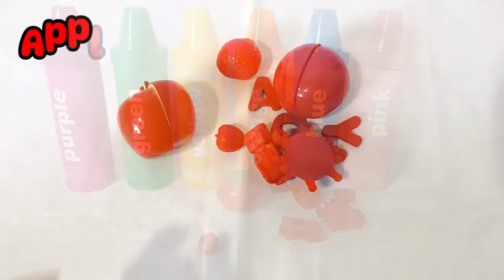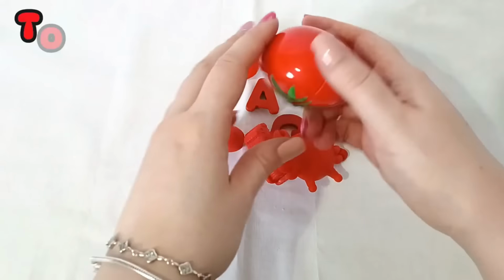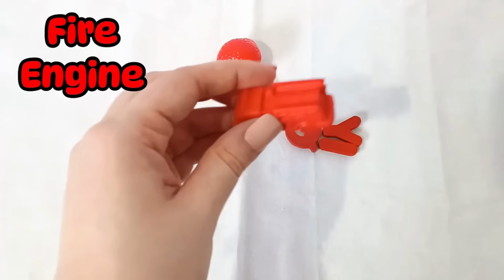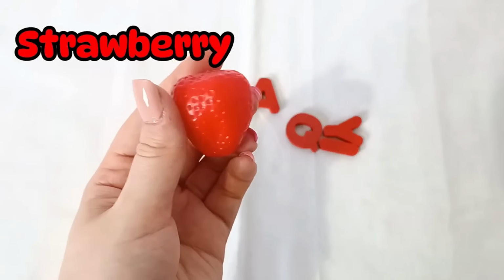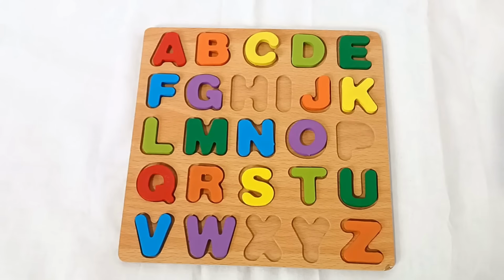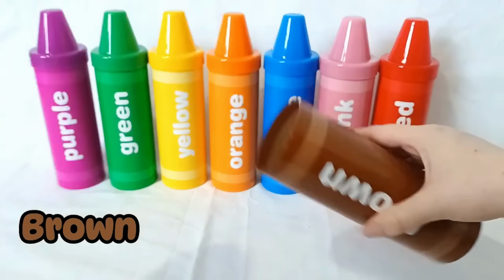Inside we have an apple, a tomato, a crab, a red fire engine, another little apple, a strawberry, and some red letters. We found A, Q, Y, and I. Lastly, it's time for our brown crayon.